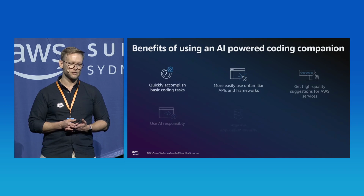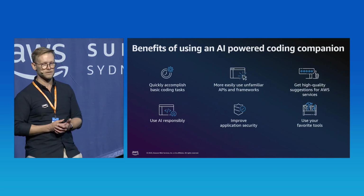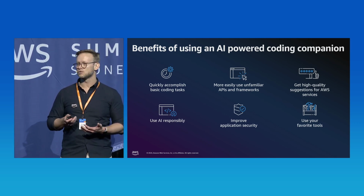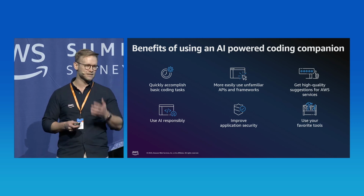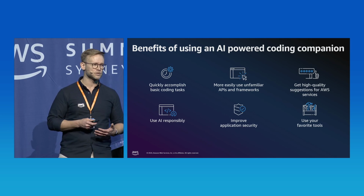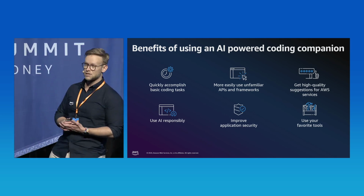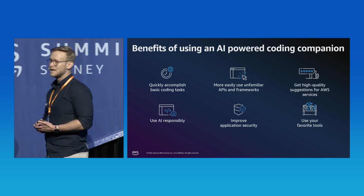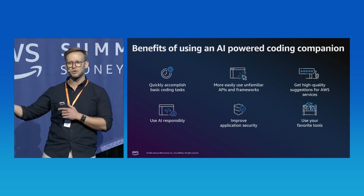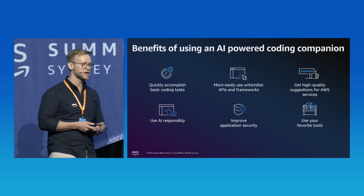Just to wrap up, what you've seen from what I was talking about before and with one of our customers here at AWS is using tools like this and integrating them into your workflow. Yes, it might take a little bit of time to get developers used to it, but once you do, you start to see developers accomplishing basic coding tasks a lot faster, with less context switching in and out of the IDE because you can ask questions right there and pull in relevant information from outside. You get high quality suggestions for AWS services.